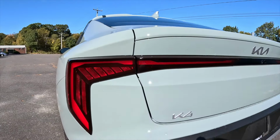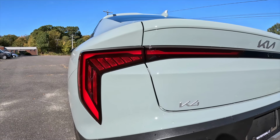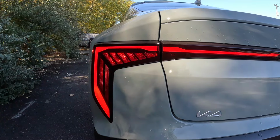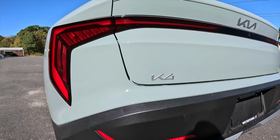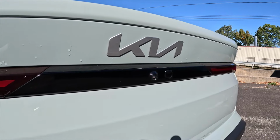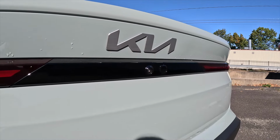Taking a look at our taillights, they are partial LEDs, so our taillights are LEDs, but our brake lights and turn signals are regular bulbs. Nonetheless, still looks pretty good, all illuminated, and the lights almost stretch all the way across the trunk lid. We have the K4 emblem and then Kia emblem, of course. And right below your Kia emblem, you have the parking camera and a little button to release your trunk.